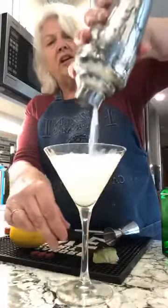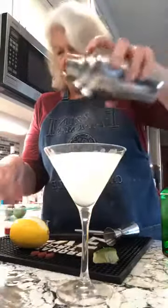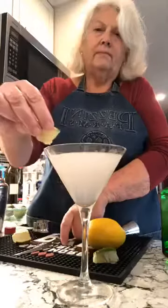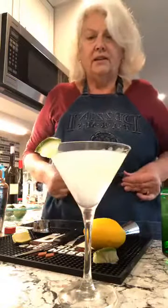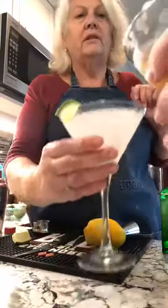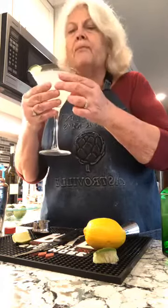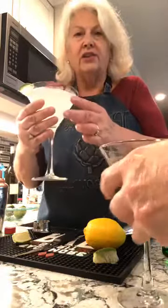So, totally clear. I think it tastes like a Cosmopolitan, except a little better. I have to garnish it. And garnish it with a little piece of lime. All right, and that is my white Cosmopolitan. I suppose I should give you a brief history of the Cosmo. Oh, cheers. Thank you. It's kind of a lousy cheers. All right, let's see how I did it. Perfect balance. If you did it right, it should be the perfect balance of sweet and tart.